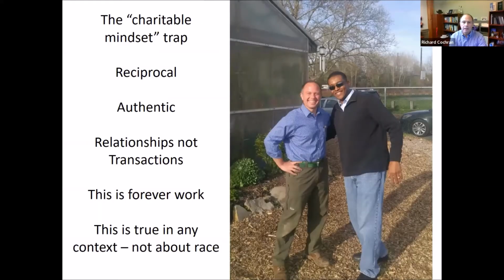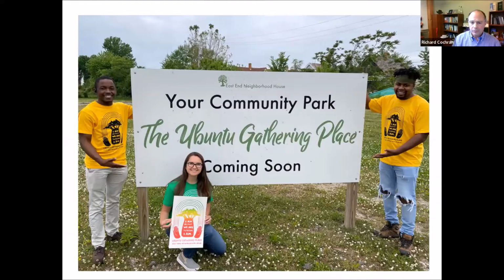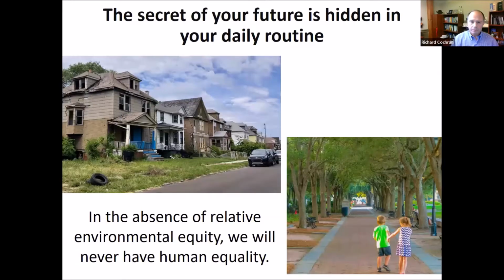And I'll finish by saying, when you go into this kind of work, it has to be reciprocal. It has to be authentic. It has to be based in relationships and not transactional, because ultimately this is forever work. And it doesn't matter if you're working on the east side of Cleveland with African-American populations or on the far east side in Trump country where we do our farmland work. What really matters is that you're doing it under that partnership model, relationship-based, authentically connected to that community.